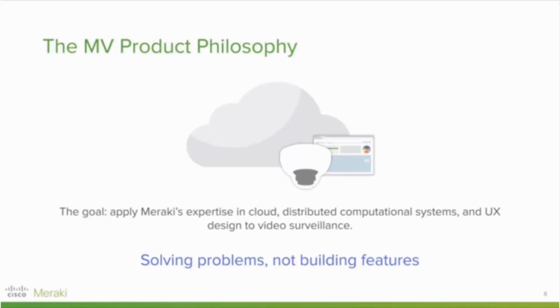So what we wanted to do was take Meraki's expertise in cloud, distributed computational systems, and user experience design and bring that to the video surveillance world. Video surveillance is one thing that our customers were frequently asking us to Merakify, to make simple.